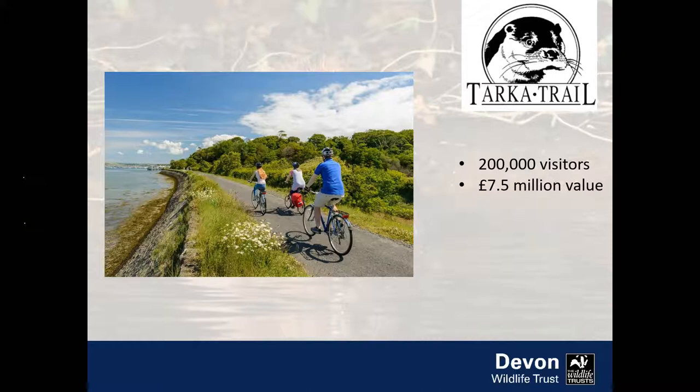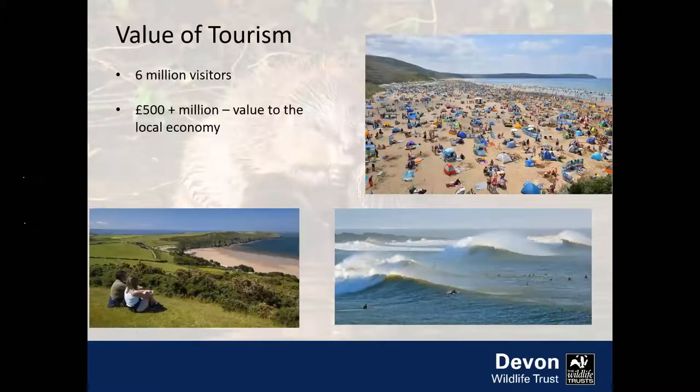Looking more widely to the value of tourism to the wider area, over 6 million visitors a year are attracted to the area, pulling in over £500 million into the local economy. And clearly a lot of those tourists are attracted to the area because of its amazing natural environment.